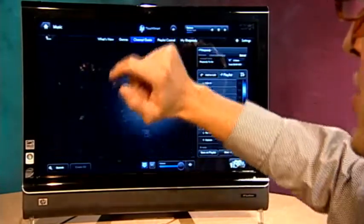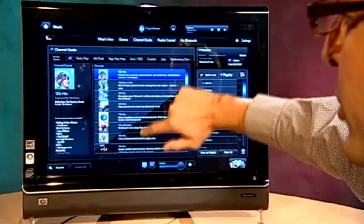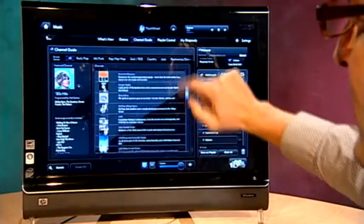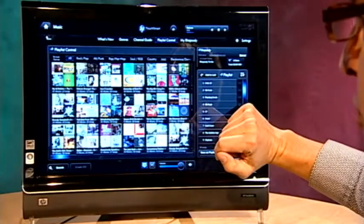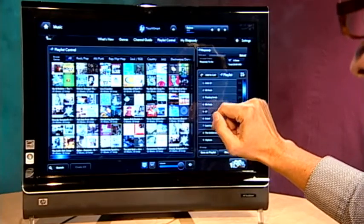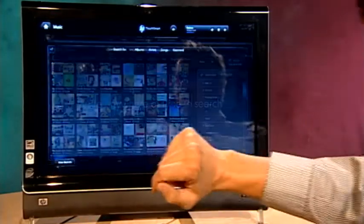You can also check out Rhapsody Radio and listen to pre-programmed radio from every genre or every mood. You can also check out Playlist Central, where there are playlists created by Rhapsody members as well as our editorial staff. Now let's do a search.